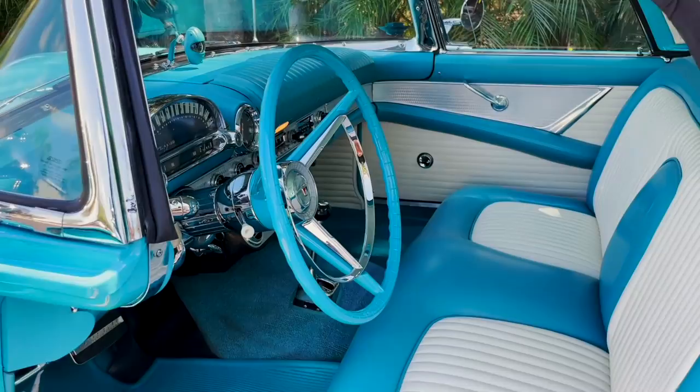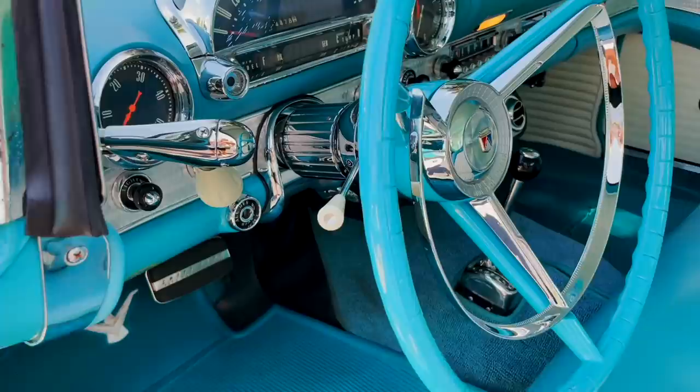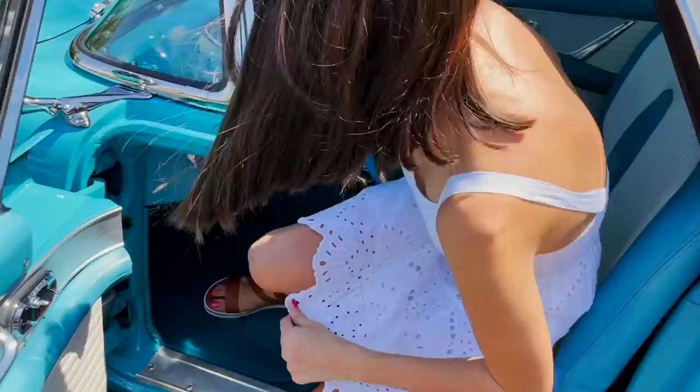What I really like about this one is it has the four-way power seat adjustment, which is so rare in a car like this. You've got your power windows. You got all kinds of stuff. This car is truly loaded. It's got all kinds of options, and let's hop in here.